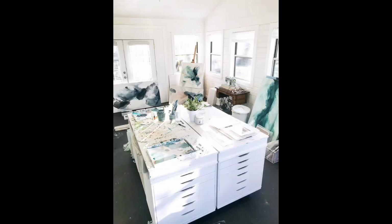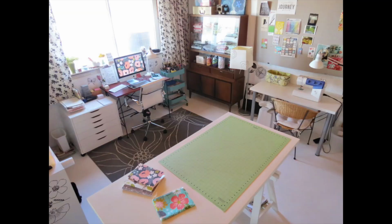You and I both know, despite the new organisation, I'm still not a real artist because I don't have the IKEA Alex chest of drawers. Maybe one day.